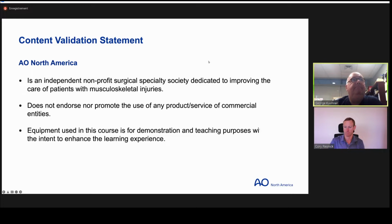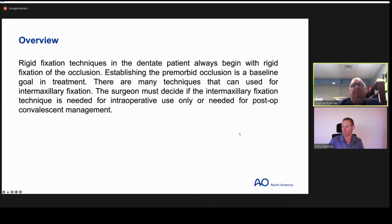So why do we need to talk about techniques in maxillomandibular fixation? It's a basic tenet: rigid fixation techniques in the dentate patient begin with fixation of the occlusion. This can be trauma, reconstruction, or corrective jaw surgery, such as orthognathic surgery. We want to establish the premorbid occlusion as a baseline goal. So if you're in a motor vehicle accident and break your jaws, we want to put you back where you started. There are many, many ways you can use for intermaxillary fixation.